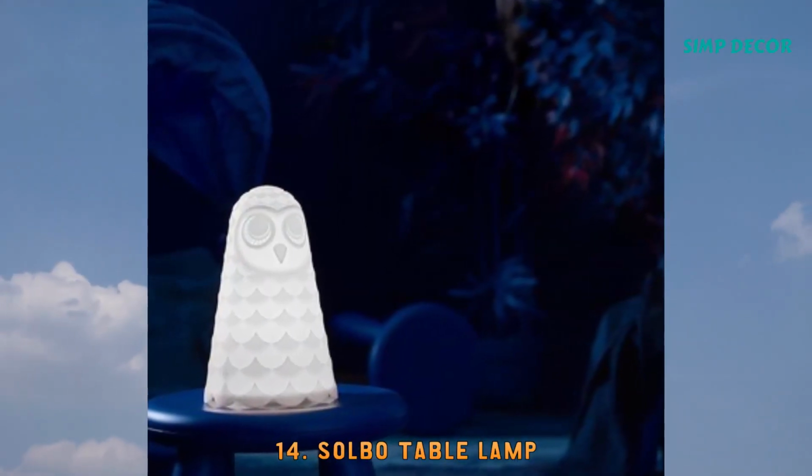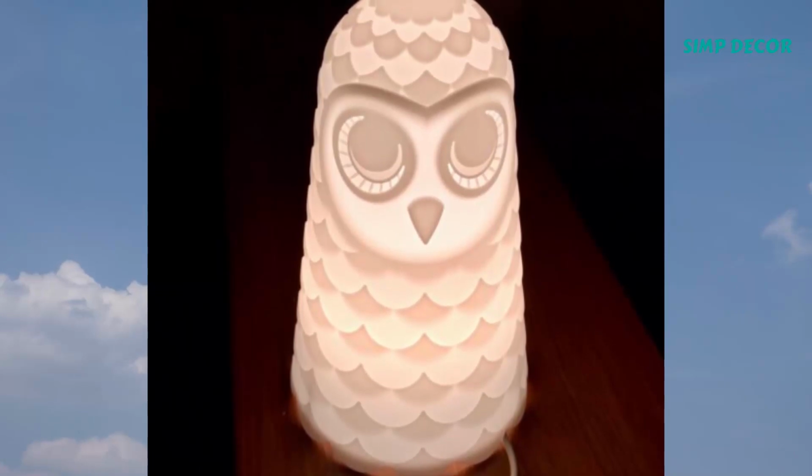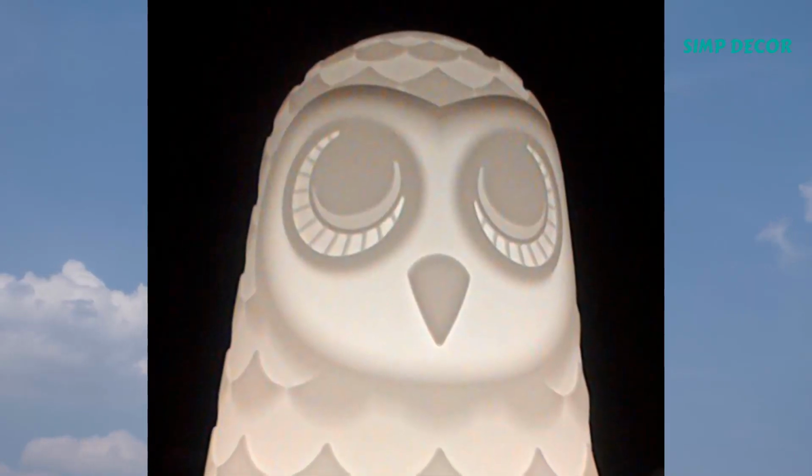14. SOLBO Table Lamp. If you need to add a little character and decor to your room or home, these lamps can help with that. They come in a couple adorable designs.